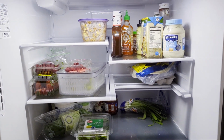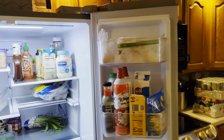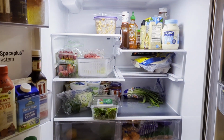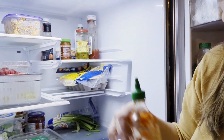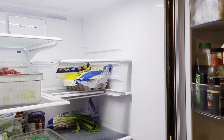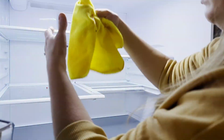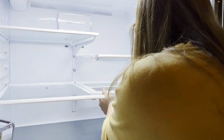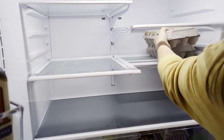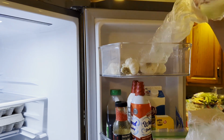So I'm still getting used to how I'm going to organize it and what I actually want to do. I've only bought a couple of containers so far for it, just because I want to really get the feel and figure out the best way to do it. So we'll just clean it out today, reorganize it a little bit, and restock the rest of the pantry. I wash all the produce in a mixture of water, vinegar, and baking soda just to make sure that they're extra clean.